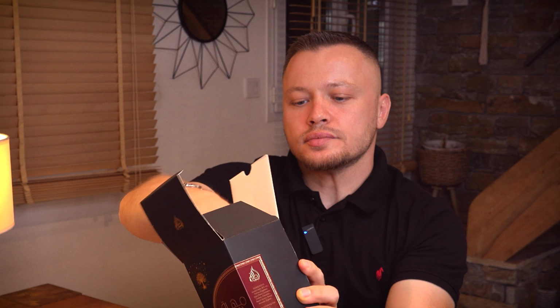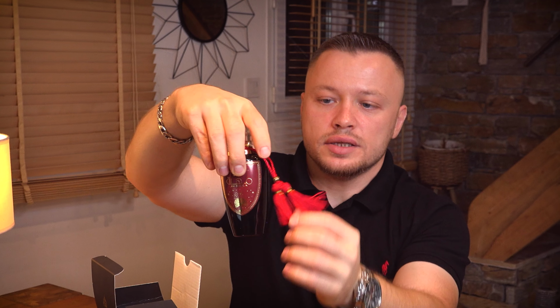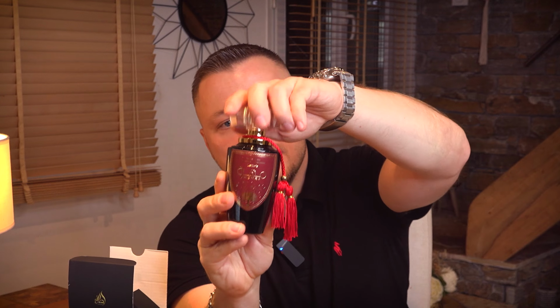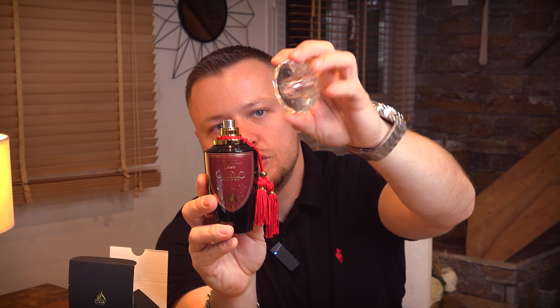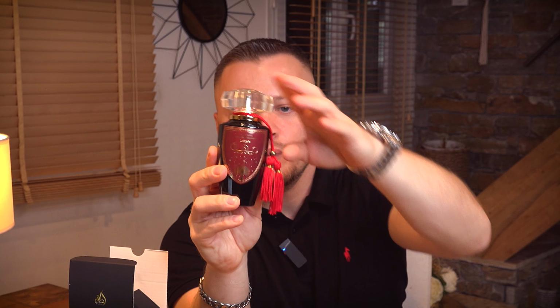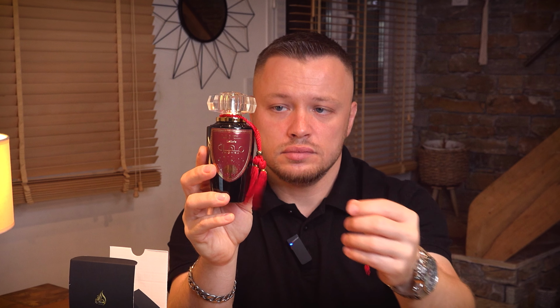And let me show you the bottle. And this is the bottle. Quite nice compared to other Lattafa bottles. This one feels elegant. The cap is plastic, it's cheap plastic. Well, it has some weight but feels cheap. And the only part which is out of place is this ribbon.